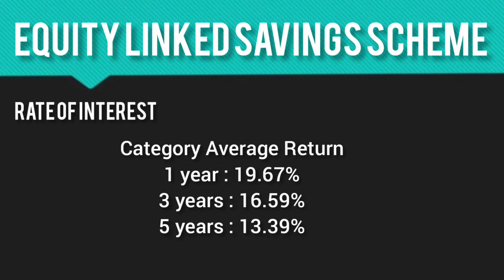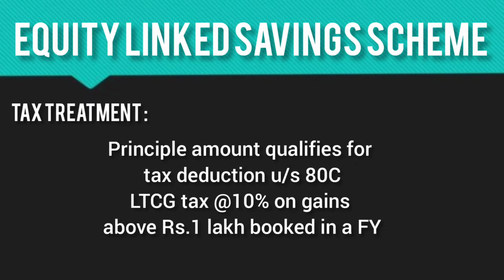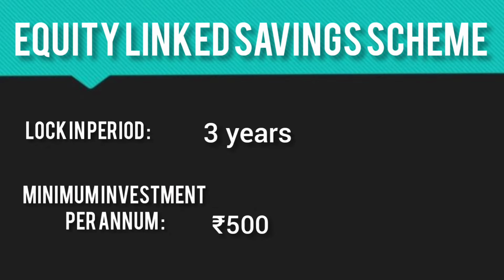Second scheme is Equity Linked Savings Scheme. The average return will be 1 year 19.67% and for 5 years 13.39%. For the tax treatment, principal amount qualifies for tax deduction under section 80C. Long-term capital gain at the rate of 10% on gains above 1 lakh booked in a financial year. The lock-in period is 3 years and the minimum amount investment is 500.